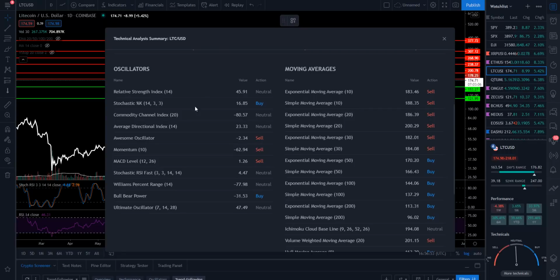But this is something, guys, I believe even with the free version, you can look this stuff up. And what it'll do, it'll go through like the relative strength index. It's showing neutral because it's at 45. And you can go through and see, okay, the stock's a buy, awesome oscillator is going to be a sell, momentum's a sell, MACD level is going to be a sell, bull bear power is going to be a buy, the rest is going to be neutral.